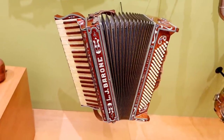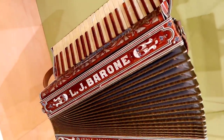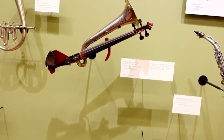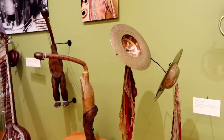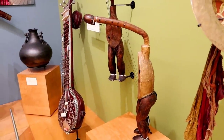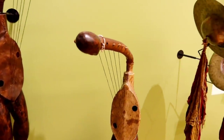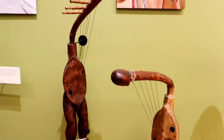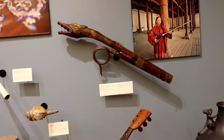Oh, I love this. I'm a fan of the accordion, the piano accordion. And then I've never seen this before. Whoa! What the heck? And then what's up with this? That's like part of a guy's body. And then there's strings going from his head down through his neck. And take a look at this. Isn't that interesting?